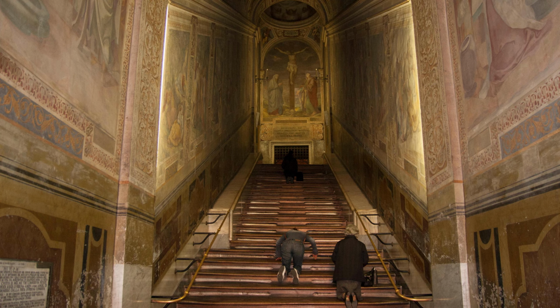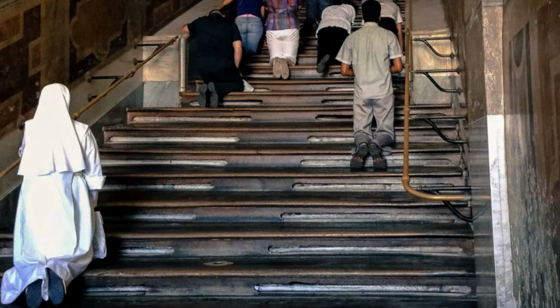Encased in protective walnut wood since 1723, the stairs are traversed by pilgrims on their knees, a devotional act commemorating Christ's suffering. 3 glass-covered openings reveal marble stains believed to be his blood. At the summit lies the Sancta Sanctorum, Holy of Holies, a private papal chapel housing the Acheiropoieta icon, a 6th century image of Christ, not made by human hands.